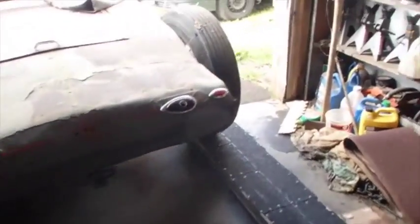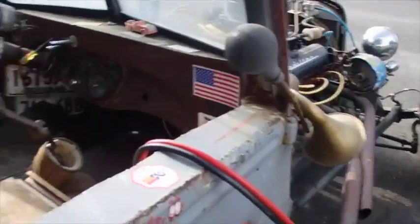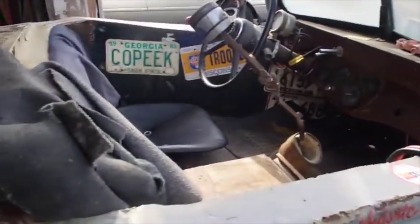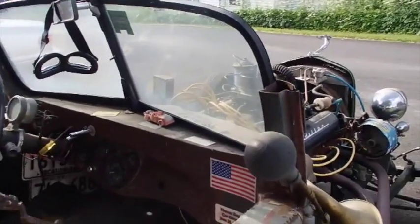I might move the Toyota, get it a little closer. I'll park the nose of it right over here, and that way I got a little more cable. It's kind of like a radio control car like that, ain't it? But once we get it in there, I can hook a good battery charger to it.